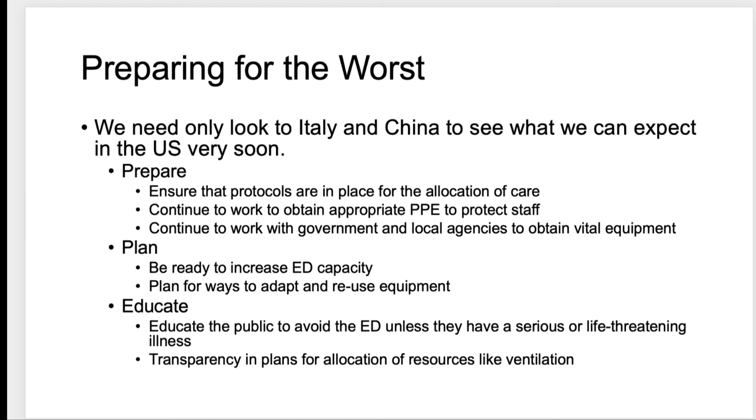Preparing for the worst. Healthcare systems across the U.S. are already facing challenges with the COVID-19 pandemic, particularly in the availability and allocation of testing and PPE. Availability of medications, ventilators, and intensive care unit beds will be inadequate to meet the need based on current models. Healthcare systems need to work now with their ethics teams, physicians, and staff to ensure that the protocols are in place for answering the difficult questions and allocating scarce resources. We can look to the experience of China and Italy over the past month to see what choices will need to be made by us very soon.